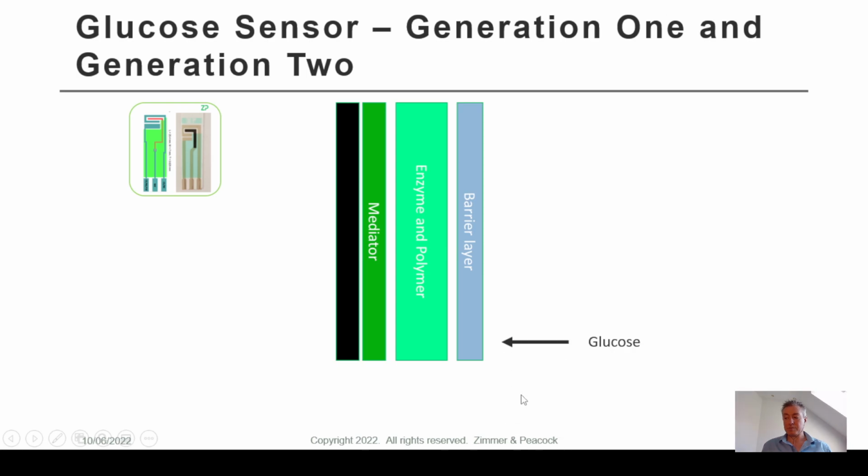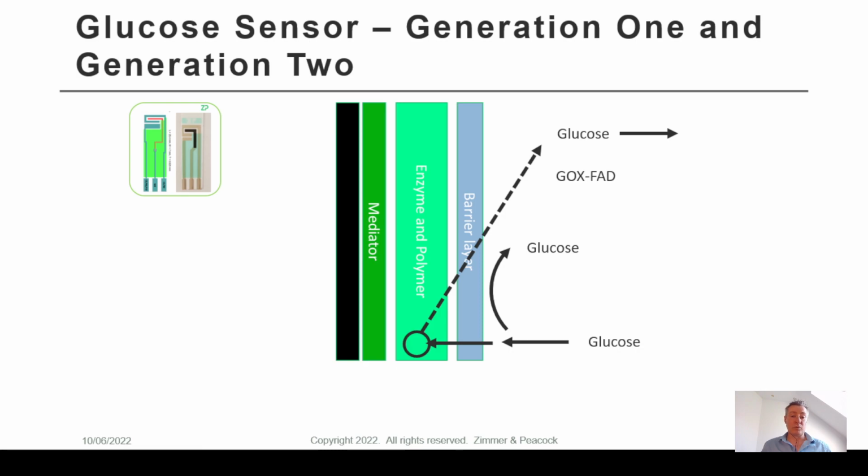So we have glucose. The glucose diffuses to the barrier layer, but one of the jobs of the barrier layer is to block some of the glucose so that not all the glucose gets to the enzyme layer. And in the enzyme layer, we have an enzyme, for example, glucose oxidase, which is reacting with the glucose. The enzyme itself happens to get reduced, so it receives electrons from the glucose. The glucose actually forms gluconic acid. The enzyme itself gets reduced. No, not gluconic acid, glucolactone. The glucolactone then hydrolyzes to gluconic acid.